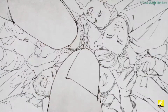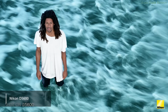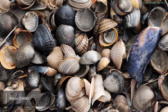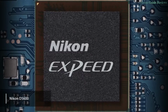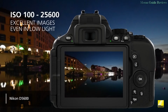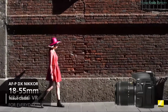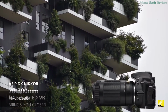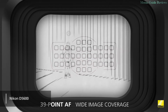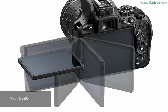The optical viewfinder offers 95% coverage of the frame, which is to be expected of a camera at this price point. There's also a 3.2-inch vari-angle touchscreen display, which has an impressive 1,037,000-dot resolution. One of the other new features this camera offers is the ability to create time-lapse movies. You can do this entirely in camera, which is very convenient and easy. You can also use this camera to record video, though it will be limited to 1080p. It may not have 4K resolution, but the video itself looks really good.